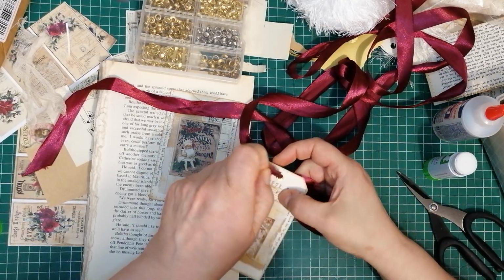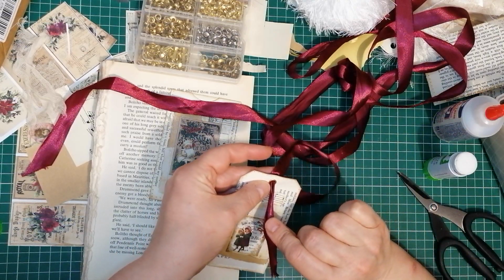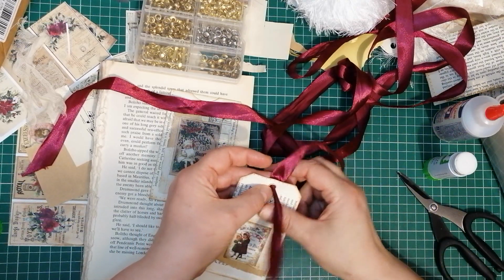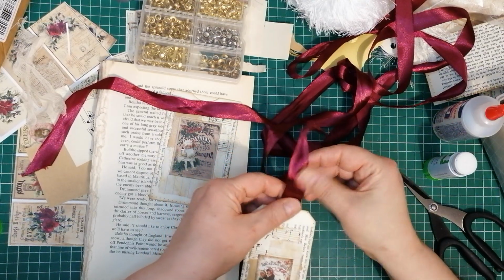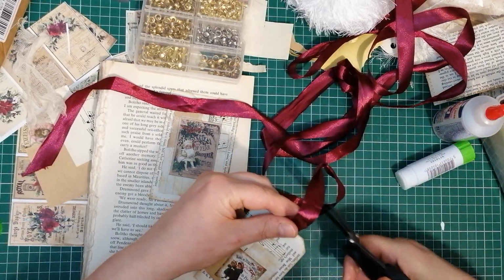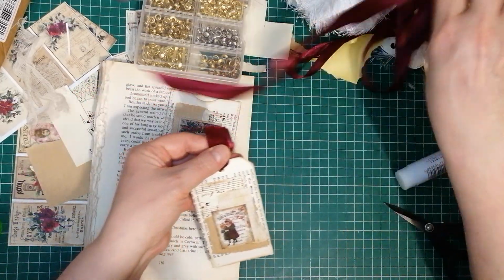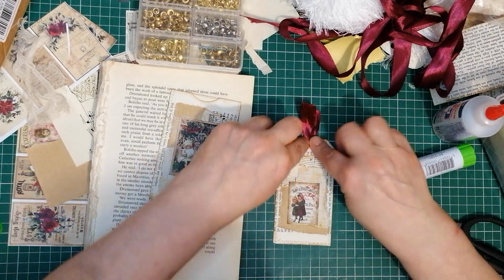So I'm just going to put a little bit through, and I'm going to fasten it in my favourite way. I'm going to put the existing crease there. Yeah. I like how that's all frayed as well, so I'm going to leave it. Cut the back off. Yeah, I think that really does just finish off, doesn't it?